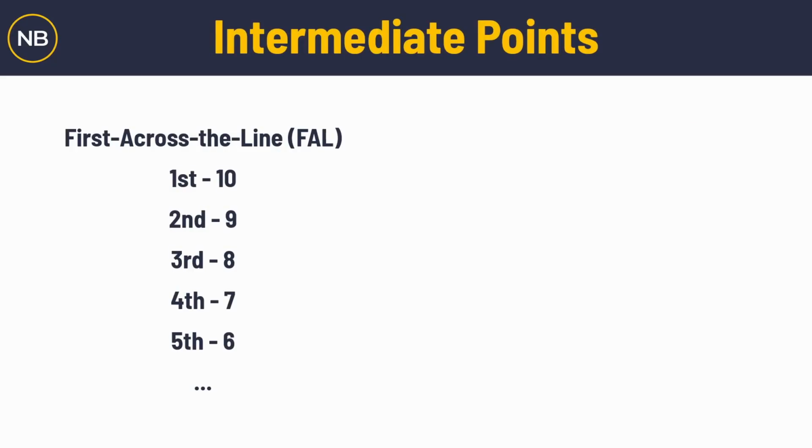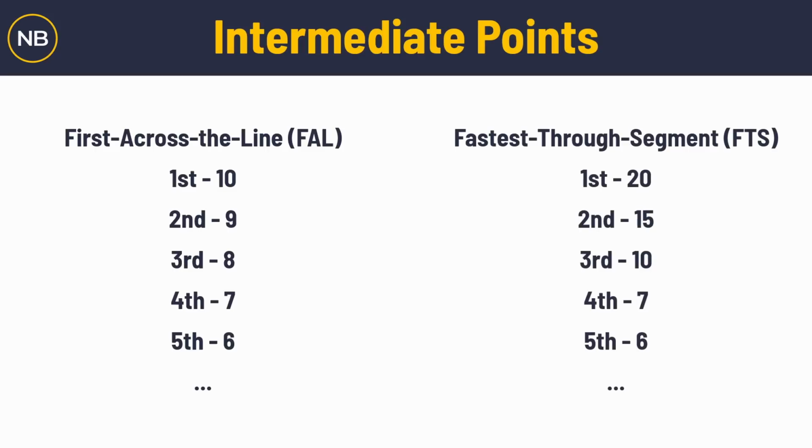Again, taking a look at the intermediate points, same as they've been for the scratch races this year. The first across the line, 10 points for first place, 1 point for 10th place in descending order. And the fastest through segment, first place gets 20, second place 15, third 10, fourth gets 7, and then 6, 5, 4, all the way down through 10th place.